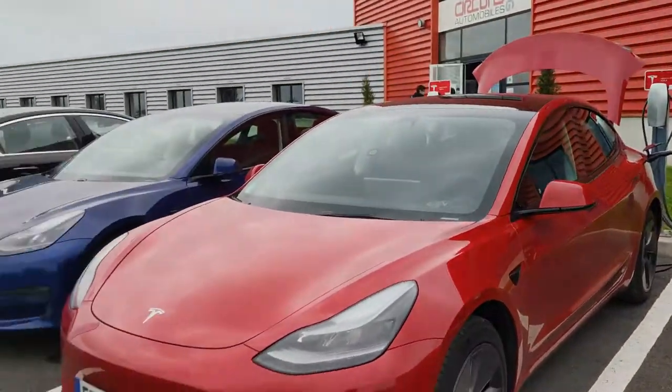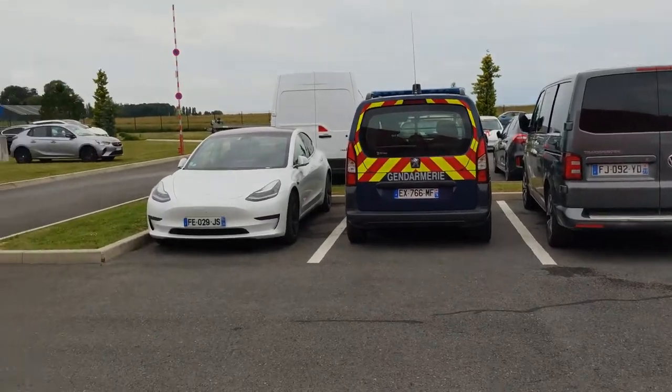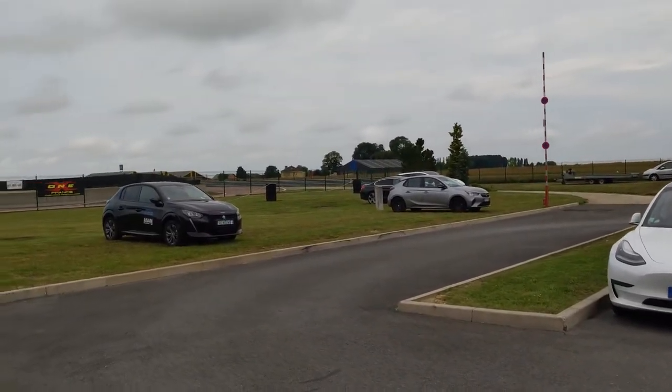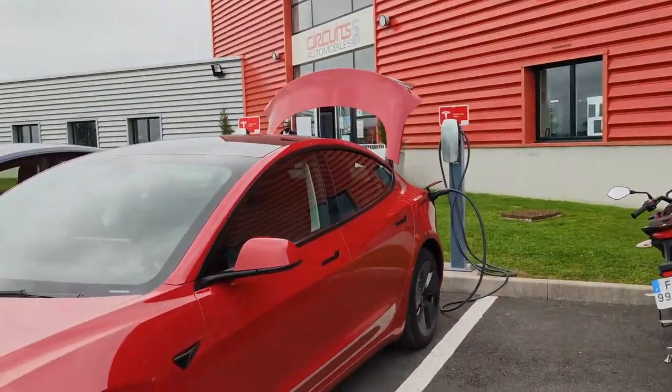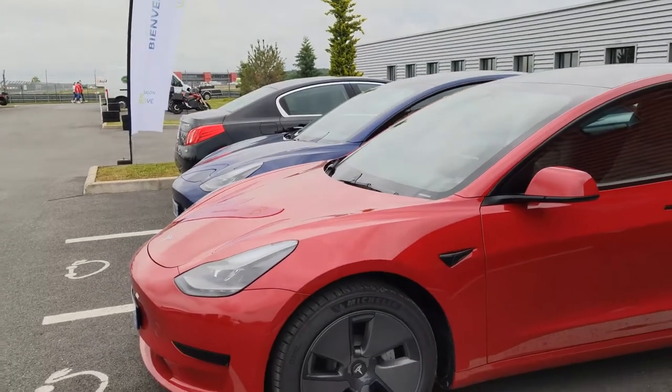And here we can see a lot of interesting vehicles. Just an e-208 here, it's not a Tesla, and of course, you know, e-208s and stuff. That's the car park for visitors, so hopefully a lot of ICE drivers that are going to move to EV soon.